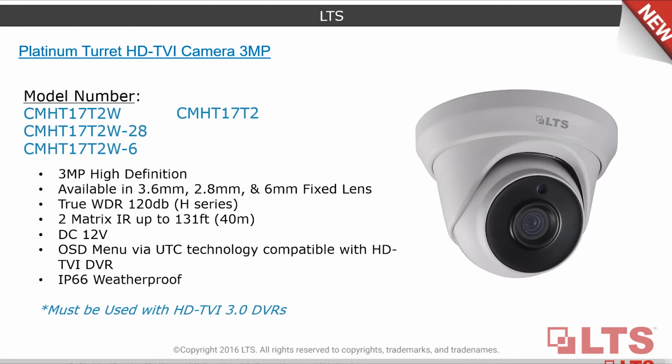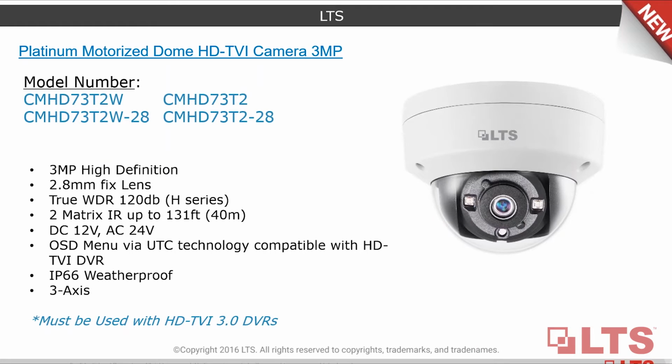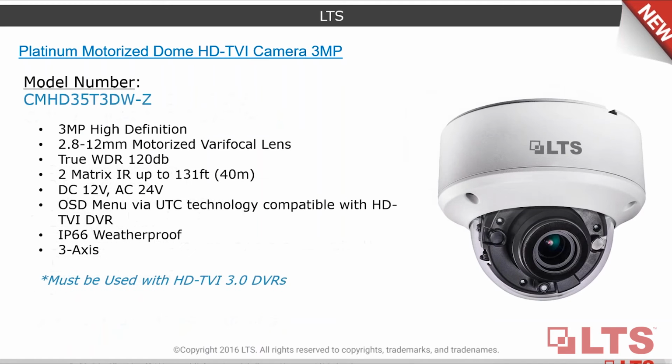And here is our mini turret. It's basically a different housing of the mini bullet, and all the specs are the same. We have different 2 series and an IR up to 65. Let's have a bigger bullet, 17T2. I'm going to quickly go through these slides, and here is our dome. Again, I want to mention this is the first time we actually put matrix IR in the vandal dome. If you want the two things together, this is a great choice for you guys. And also this one is a 2.8 fixed lens, but we will come with 3.6mm as well.